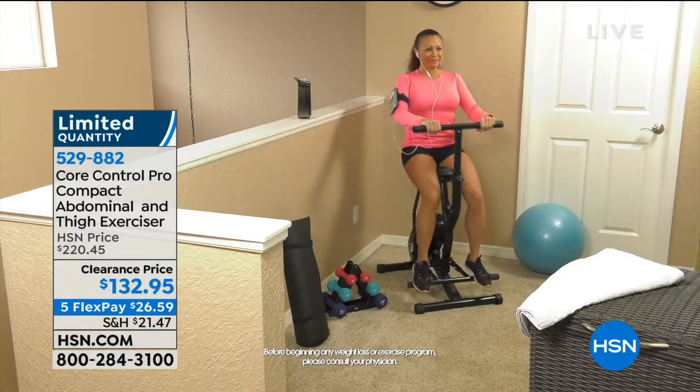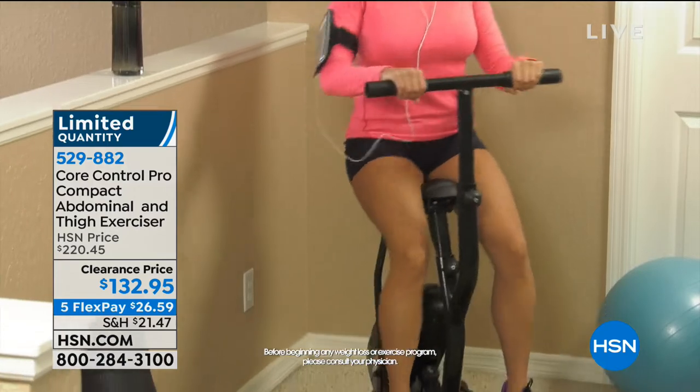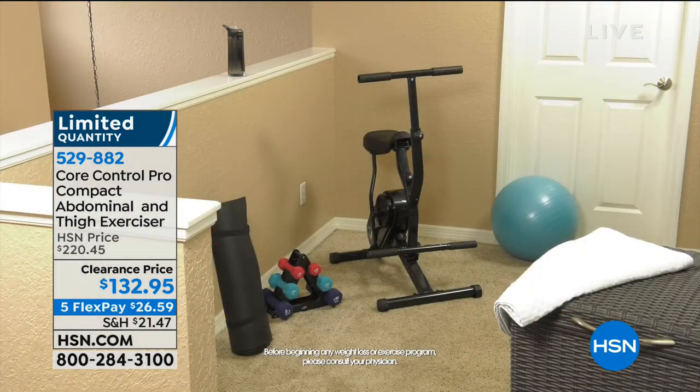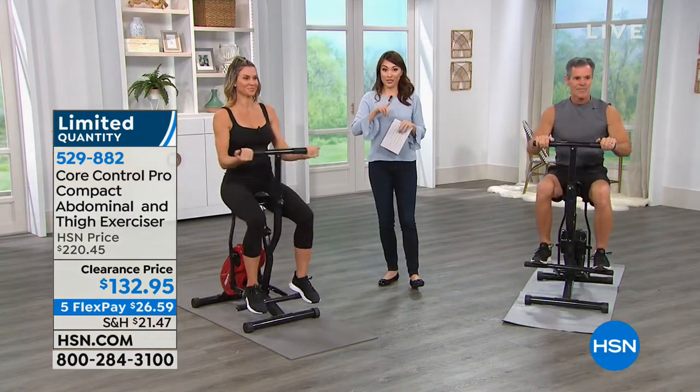Everything is going to get a good workout. We've taken $87 off this right now at $132.95, or we have 5 flex payments of just under $27. You can get this home on the very first flex payment.